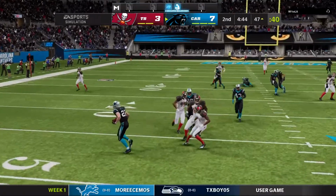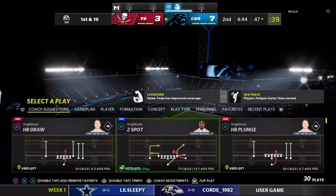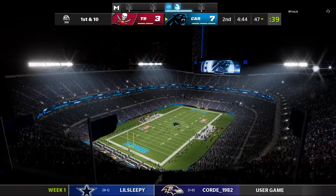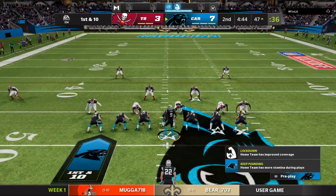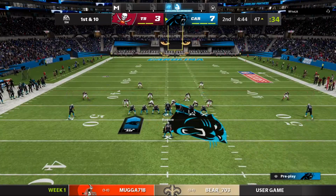And no return on this one as the fair catch is signaled for and taken. Only 29 yards on the punt there. Definitely not his best. And the Panthers will take over in terrific field position. Big 13.